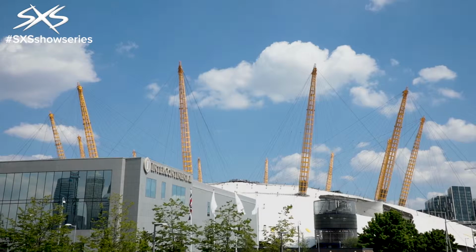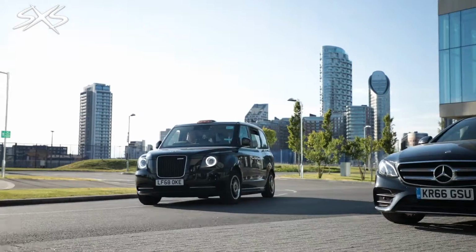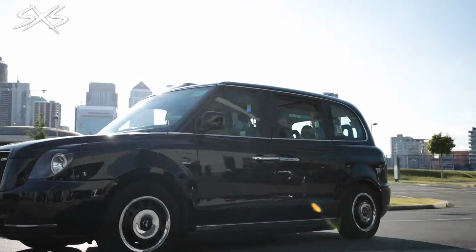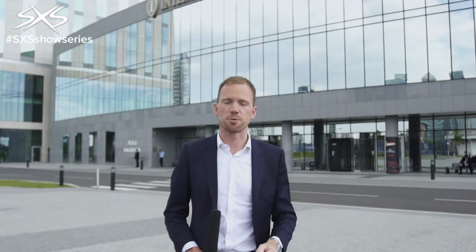So the Intercontinental O2 is based in the Greenwich Peninsula, right near Canary Wharf. The location we're at right now has fantastic public transport links. There's also a lot of car parking around here, which is fantastic for out-of-town guests, or indeed those who live in London who want to get here on public transport.